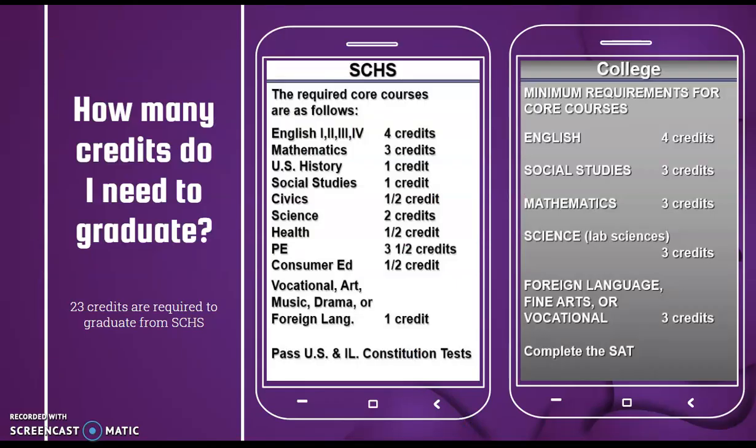Quick reminder, just the differences in these 2 screens here. At SCHS, you are required to have 23 credits to graduate, and they have to be in specific core courses. Those are listed there for you on the left. And on the right-hand side is college-bound recommendations. So students that are thinking about going to college after high school, those are the minimum requirements for acceptance.